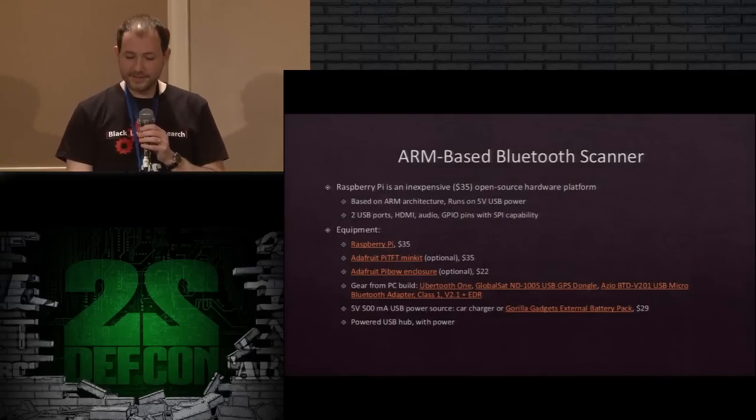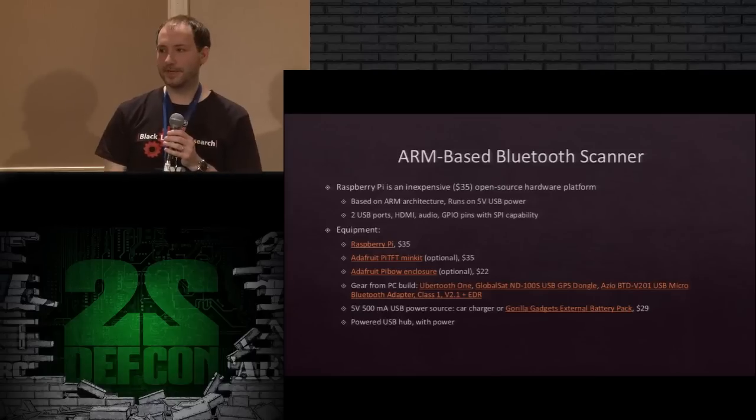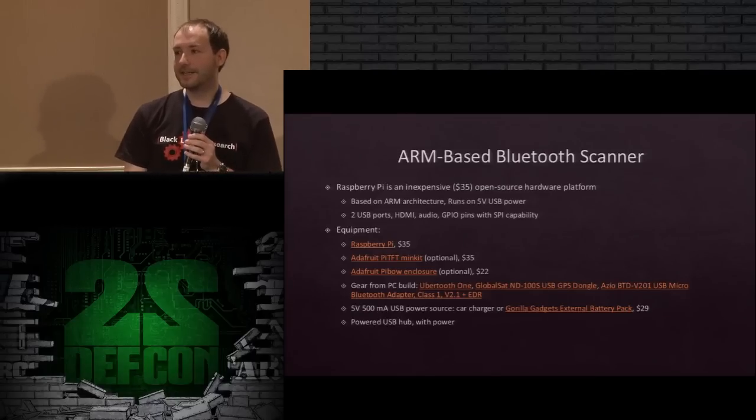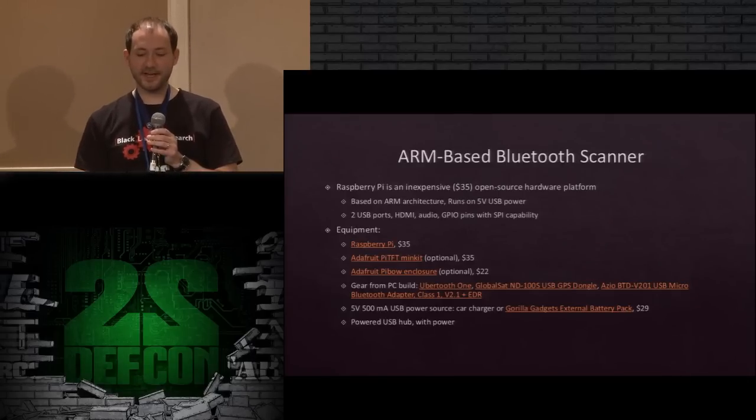So it was an inexpensive open source hardware platform, the Raspberry Pi. It's made for education purposes, basically to show you here's how you play with little embedded systems. It's an ARM processor. It's $35. You can probably buy them in the vendor room too. And it's got 2 USB ports, HDMI, audio, GPIO pins with SPI capability, and all sorts of things I don't need for a Bluetooth scanner.